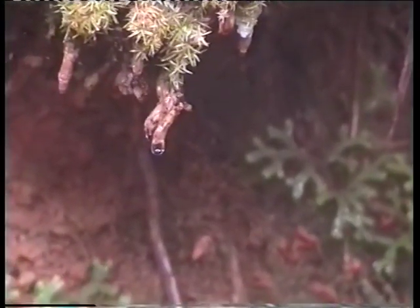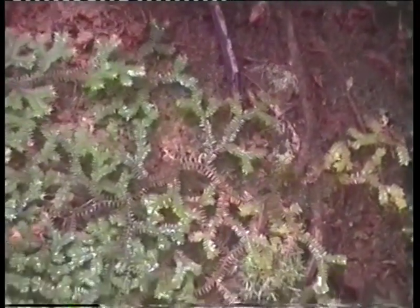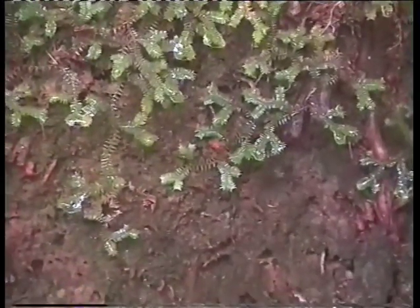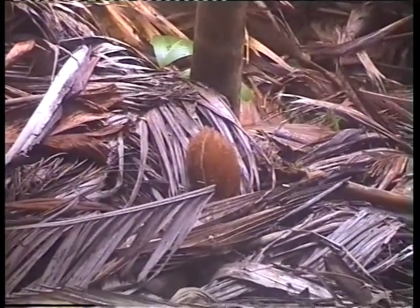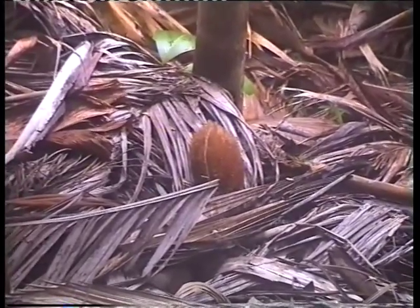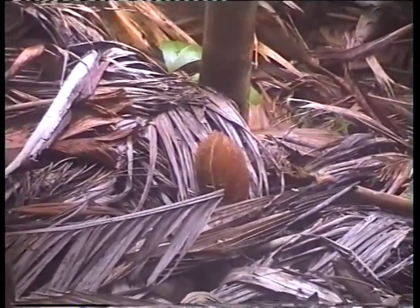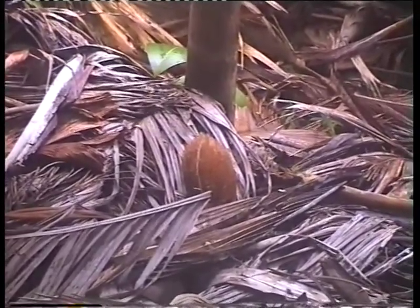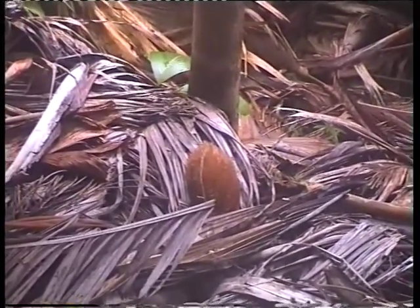The micro life is as wonderful as the macro. One of the other palm nuts was quite intriguing, almost as intriguing as a coco de mer, really. And that is the palm.